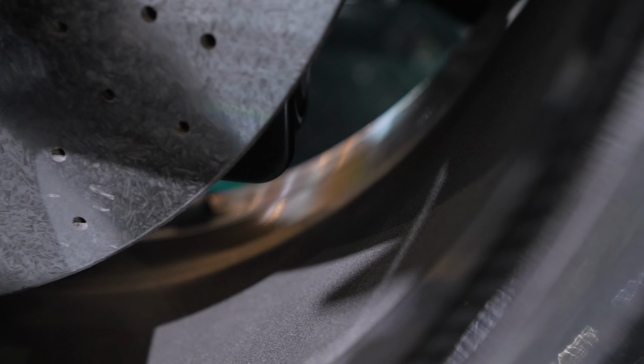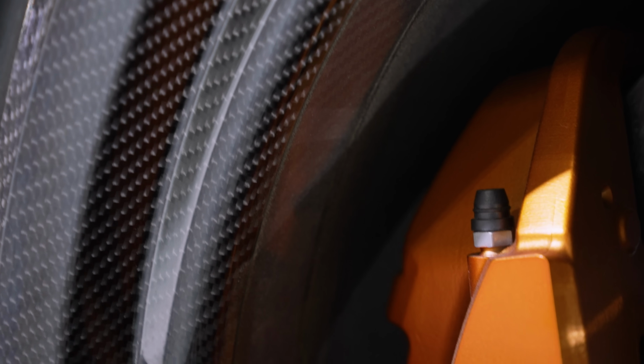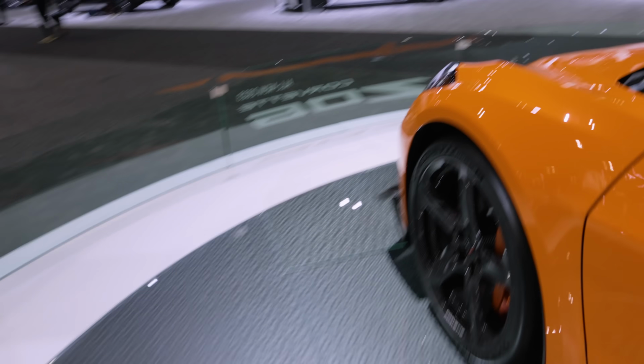Oh, it looks like the white finish on these carbon fiber wheels on the inside is getting a bit dirty. You got to keep that clean, because if you don't keep it clean, that's where you get some heat issues with the carbon fiber exposed wheels. Let's see how the fronts look.